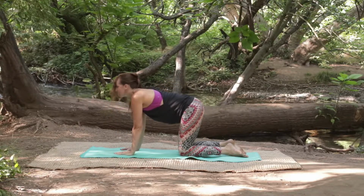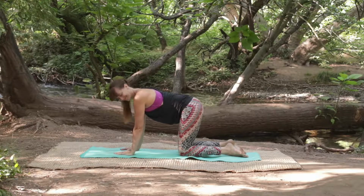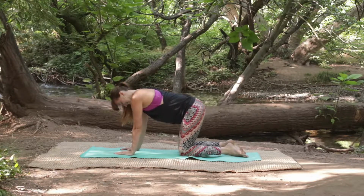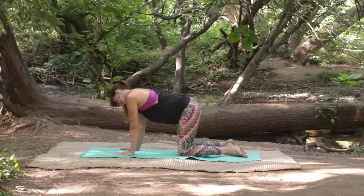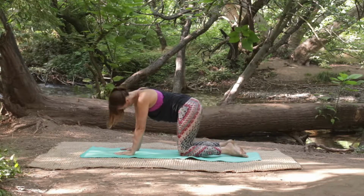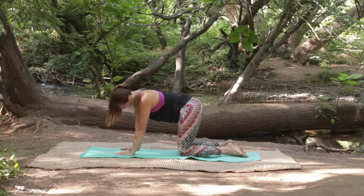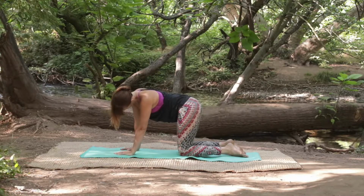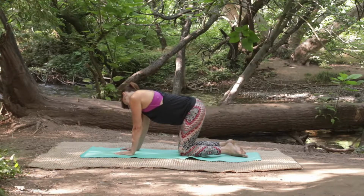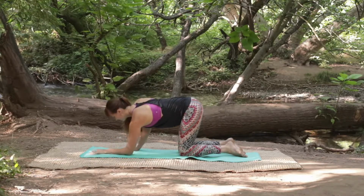As you exhale, think about really hugging your baby. Let's take it side to side, going laterally stretching. Good, back through to center. Come on down to your elbows.